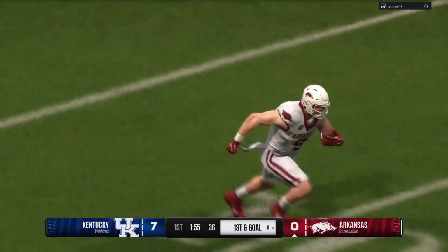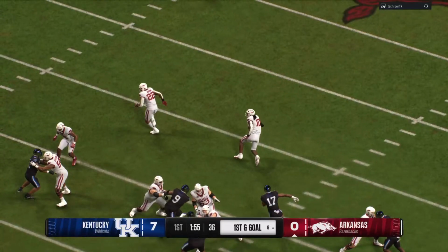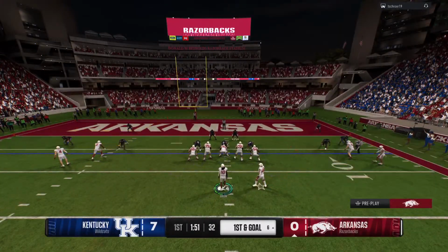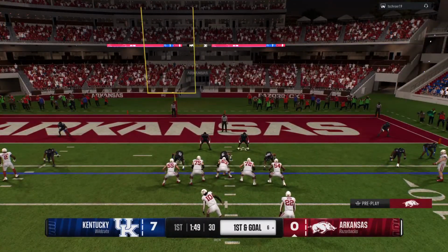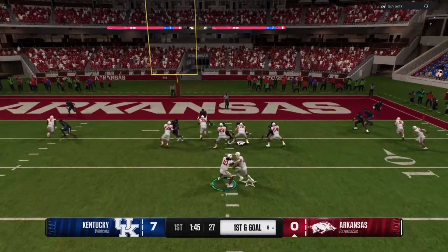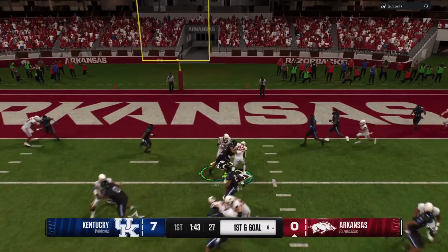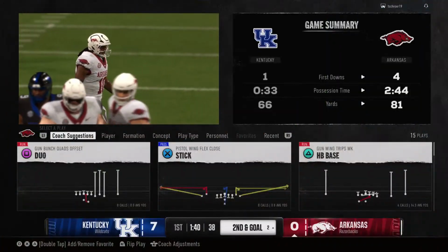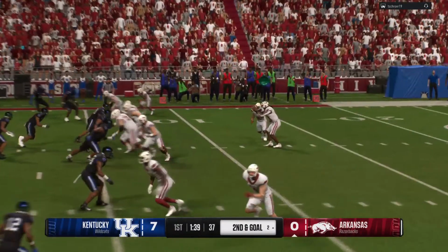Well, this tight end, he's got size and he's got some athleticism, and he's very difficult to cover one-on-one. Defense is going to have their hands full with him today. They'll use the running game on 1st and goal. He steps and powers and works his way. They finally get him down at the 2.